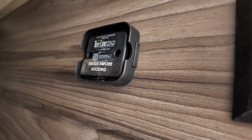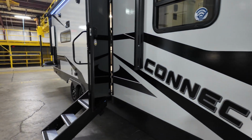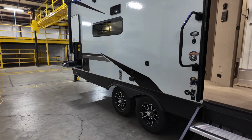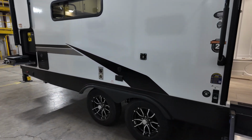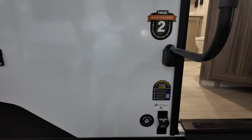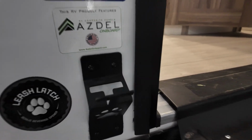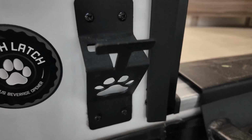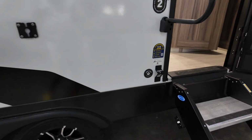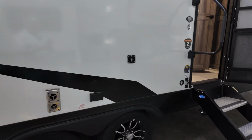But you also have the tire link right there, which is pre-wired. So you just basically plug in the little nipples there on your dual axles. So that way you can see, basically it'll help monitor the tire pressure, so that way you can avoid a blowout. Little leash latch for your furry friend, or it's an apple juice opener. 125 lifetime warranty on the tires itself.